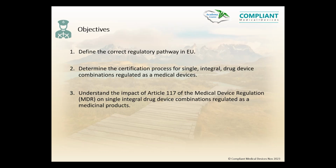The objectives of this talk are to define the correct regulatory pathway for combination products in the EU, determine the certification process for single integral drug device combinations which are regulated as medical devices, and finally understand the impact of Article 117 of EU MDR on single integral drug device combinations which are regulated as medicinal products.